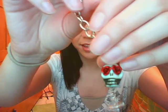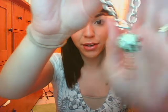And just another one, this bracelet I actually bought in Atlanta, in one of the little shops downtown, and I think it's really cute. I don't know if some of you are gonna like it, but it's a little chain and it has a little skull on it. I think it's so cute. The little cross at the bottom.